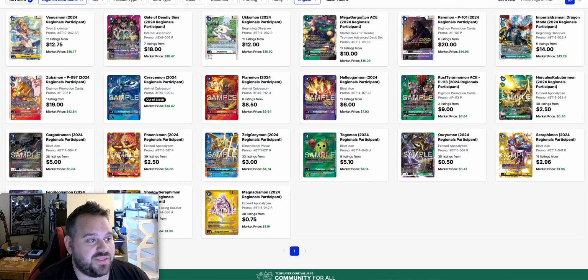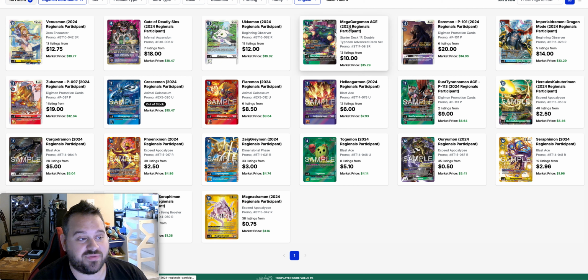Next we have the tournament cards, the Wave 3 Regionals pack. Next week is my first Regionals, but there were some early September ones, so people have got these cards, so they've started to see pricing. I'm not going to check out the finalist ones right now, but the participant ones are pretty cheap. $20 for Gated Deadly Sins is the most expensive right now. Raramon and Zubamon at $20, but everything else is really under $15. So if that's a starting point, it's probably going to go down. Everything's going to be under 10, I think, by the time we get through Wave 3.